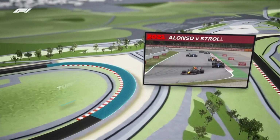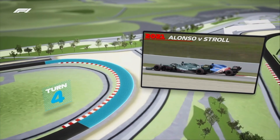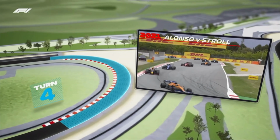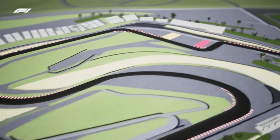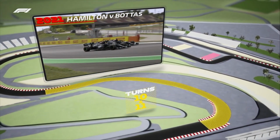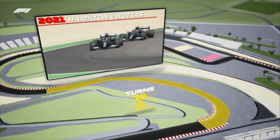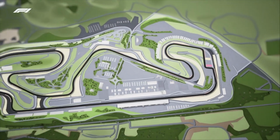Let's head from turn 1 to turn 4. Fernando Alonso and Lance Stroll battling, Alpine and Aston Martin, and Alonso, who starts from the back of the grid today, getting his elbows out, but eventually having to concede the place. Let's now go to turns 10 and 11. This is Hamilton and Bottas, teammates at the time. That's the second real overtaking spot on the track. Turn 1 and turn 10, the places where you can get past.